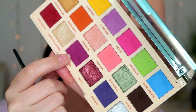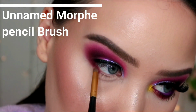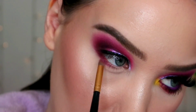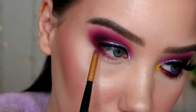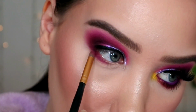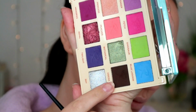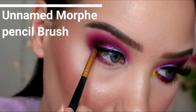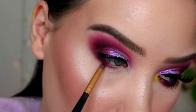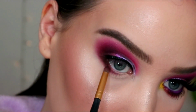So we're going on to our under eyes. Nothing too dramatic. Just running that shade Memories along the bottom, and then I'm going to deepen up the outer corner with the shade Cocoa in a second. I think this went on pretty well over my baked under eyes, so I was impressed by that. My tummy is rumbling so much. But you'll see in a second, I'm not very impressed with the only metallic that I use. I was a bit shocked actually, but you'll see.